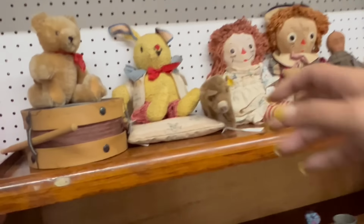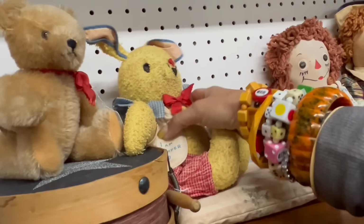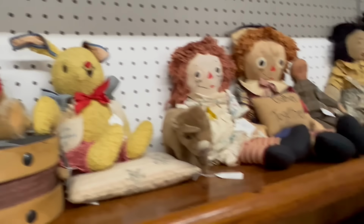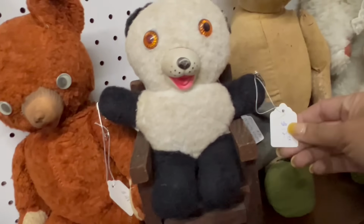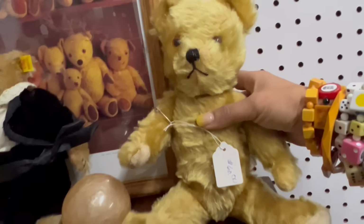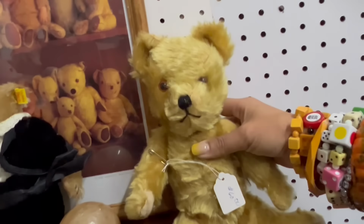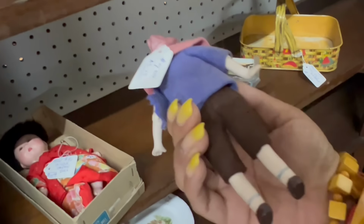Oh my gosh, look at this bunny. I am a scamper. That's adorable. Ooh, and this panda over here, 12 bucks, not bad. I will say bears have... not bears, I'm distracted by this bear. He's my favorite. A lot of plush have taken a dive for me recently, so I've been careful not to pick them up. This guy is repaired.